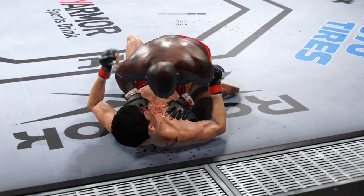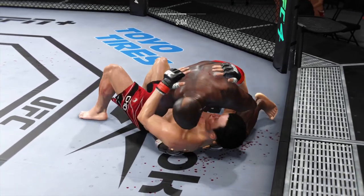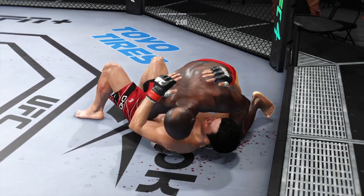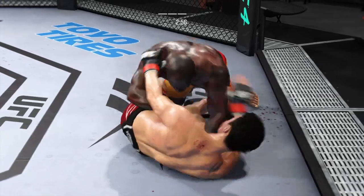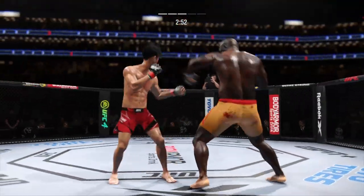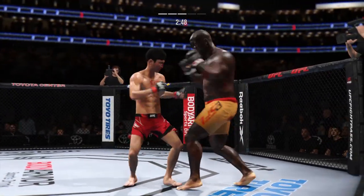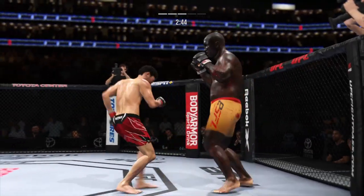Oh, lands with the ground and pound strike. Pretty good work with the strikes here off of his back by the Korean Superboy. Working off of his back here. Looks like he may try to hip escape. Oh, nicely done there as he escapes back to his feet. Well, this is exactly the sense of urgency you're looking for. Try to take the judges out of it. He is lighting them up now.